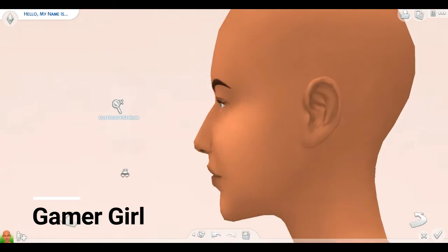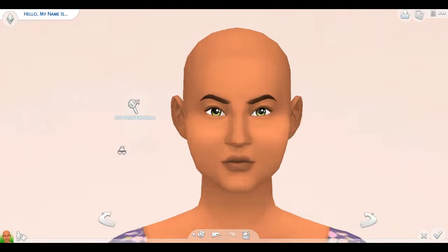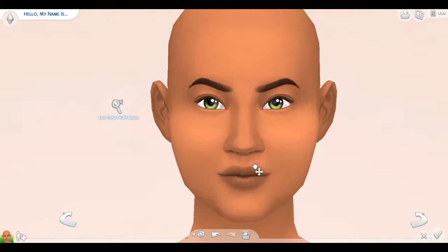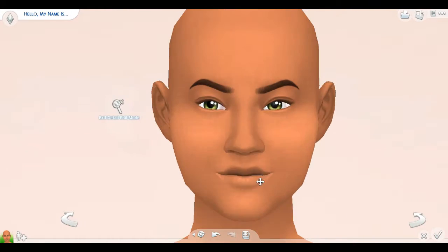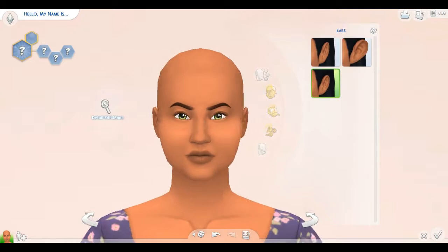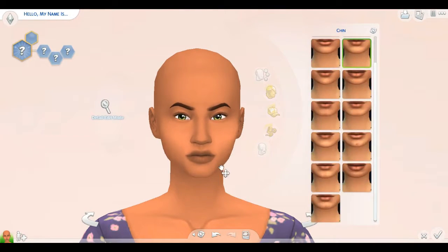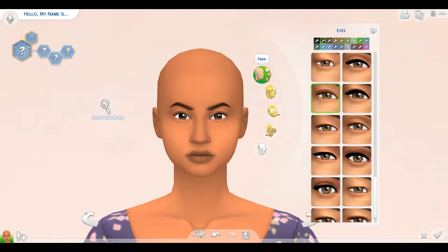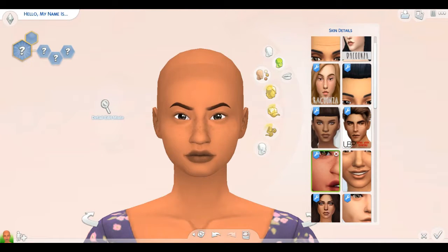And today we are creating the gamer girl and gamer guy couple. I decided to make them a couple because there's the 25 day challenge for males and females, and I didn't want to do 50 days, as I said in the other video. So I'm making two Sims, a male and a female Sim, for each day. Today is the third day of the challenge, and this is the gamer girl.